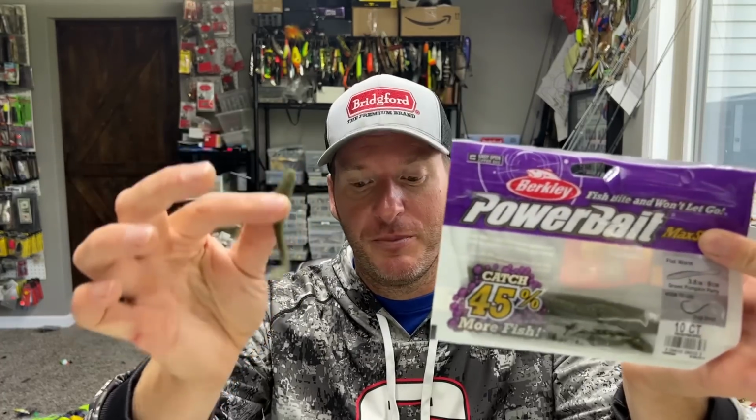But the Max Scent formula is key for smallmouth anywhere you go. I mean, the Max Scent flatworm has been absolutely dynamite over the last probably 3 years, to the point where it's really difficult to get. This is honestly the time to get it because smallmouth season is just starting to get into full swing.